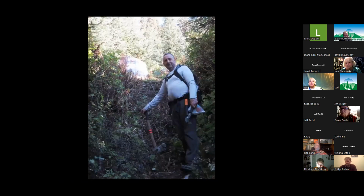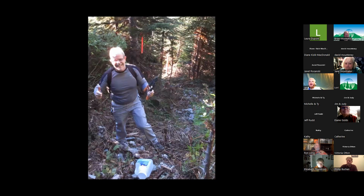And a very steep section that was horrendous to try and get through the old growth and up into the meadows, heading towards Boise Valley, is now walkable. And I think this is the last shot. So Brian's happy to be out there with that, opening up something for other people to get into the area.